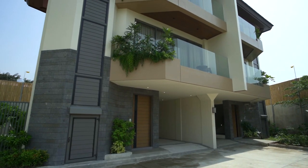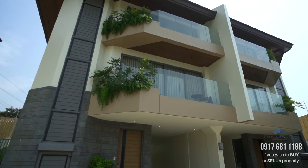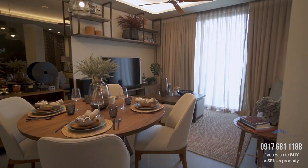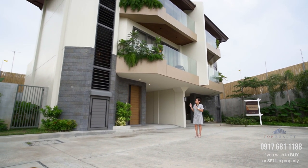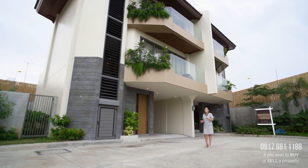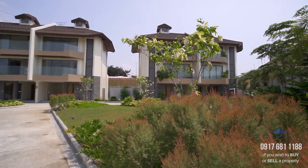Just by looking at the facade, you'll see how charming and thoughtfully designed these townhouses are. And not just from the outside, but more so on the inside. It's inspired by the natural and eco-friendly elements of a bahay kubo, but distinctly modern. And I will show you one by one those Filipino-oriented elements as we go along the tour.